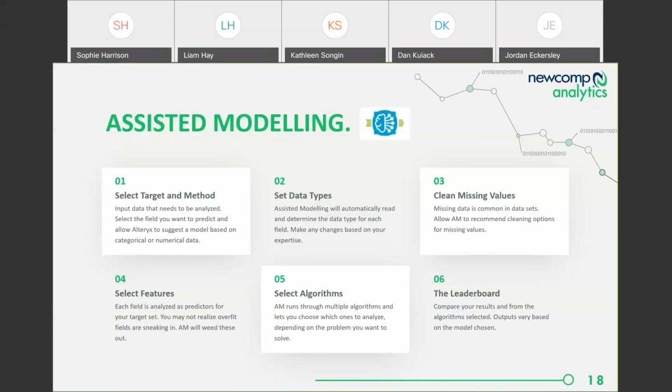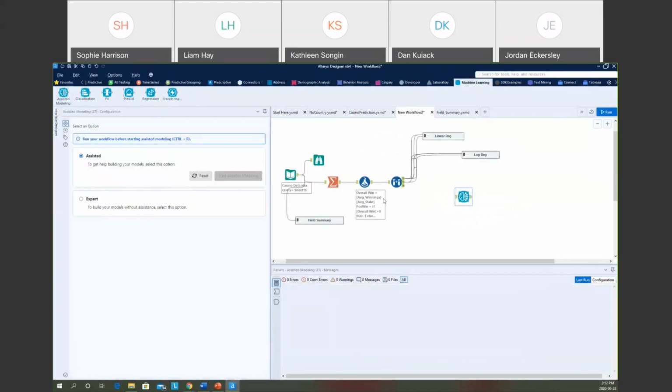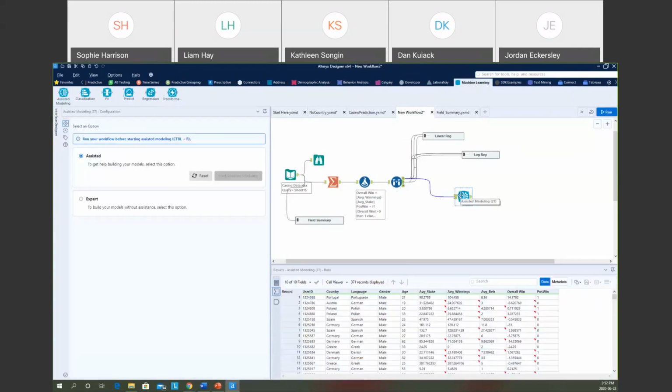So what I want to do is take the data that I just created and use the assisted modeling. Now, this is additional. It's downloaded with a new feature. You need an additional license for it. And the machine learning palette includes things like assisted modeling. If I bring in the assisted modeling tool and connect it to my data, let's connect it to my estimation sample, for example. I still need to have an estimation and validation sample to prepare my data.